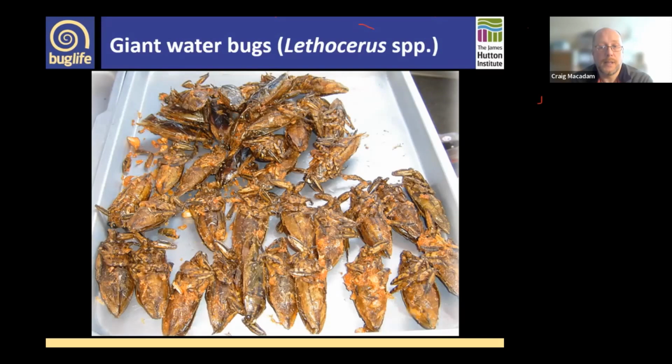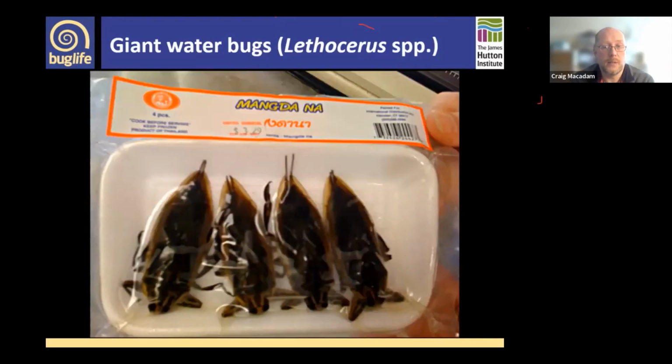So it's exported from Thailand, for instance, into Asian food shops in the US. The exploitation of this species is so great that it now has to be imported into Thailand from neighbouring countries such as Cambodia and Laos to satisfy this demand. And it's a real potential conservation issue here that the species has been exploited that much.